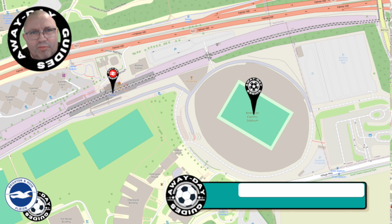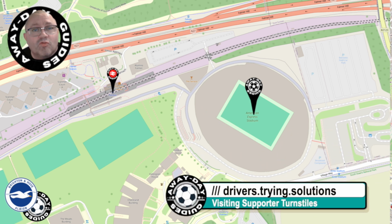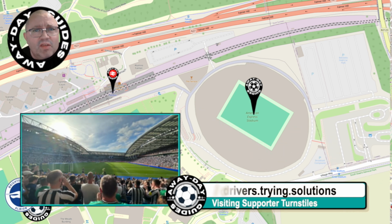But for now, your what3words for the away turnstiles area will be drivers trying solutions. It will get you to the steps just in front of where you need to get in. The views are really good. There's no restrictions. There's no beams in front of you. As I say, they look after you well.